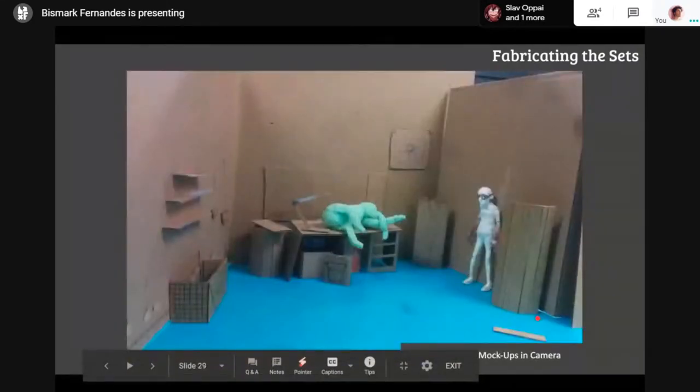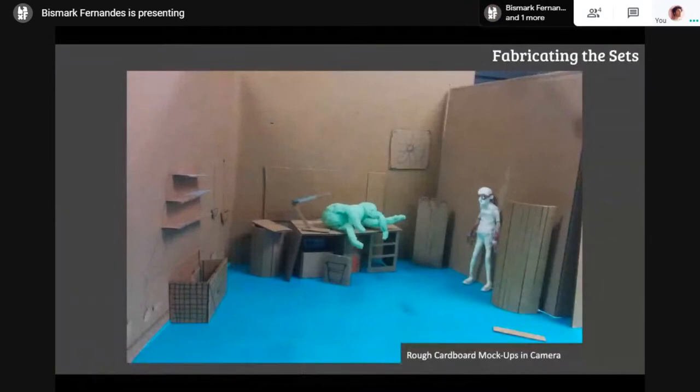So basically the way I made the sets for these, you always start with the camera, since you're dealing with physical objects and an actual space and you're trying to match it to your drawings, but between a drawing and the actual physical object, there's always a difference. The physical object will always look bigger and weirder sometimes in camera, and also you got to put on the right lens.